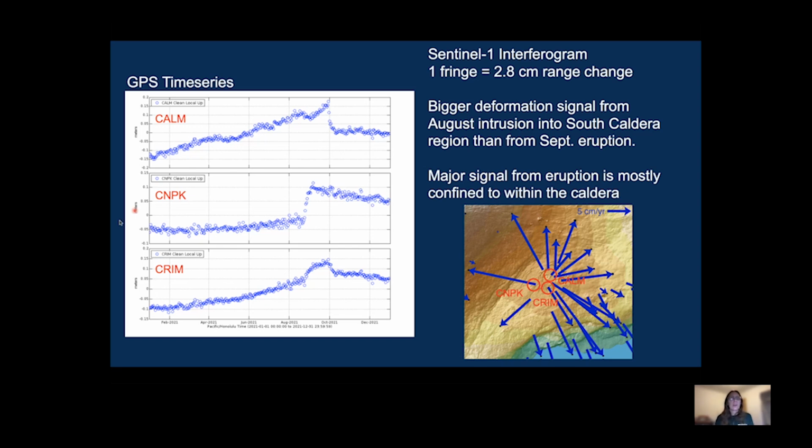You can contrast that with this Cone Peak station, which is not that far away from Calm. However, Cone Peak is outside of the caldera and out in the South Caldera region. In this case, there was very little motion at Cone Peak. I should say that each of these time series is showing the up-down motion, so vertical motion at each of these sites. So this is uplift and then subsidence. Not much happening here, a little bit of uplift. And then here in August, as this intrusion came through, we saw lots of uplift at Cone Peak, and then slow subsidence.